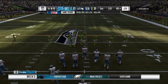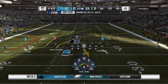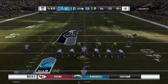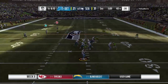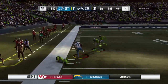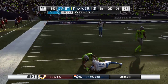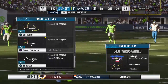So good starting field position for him here as they come up 1st and 10. Here's a play fake as they set up to throw. On the move to his left. Evans has it left side. And he'll go down, but not before getting this inside the 30. An excellent pickup of 34 yards.